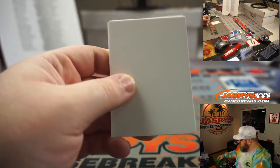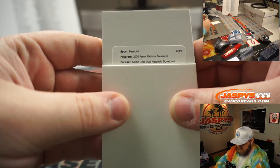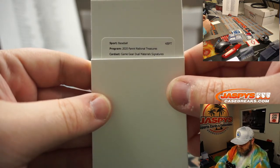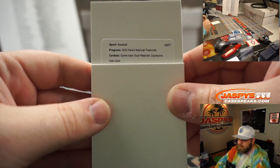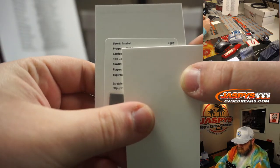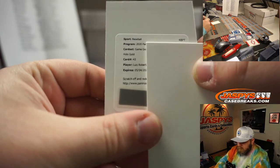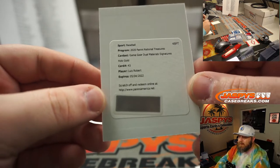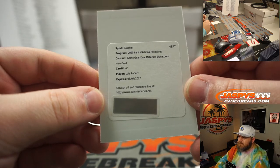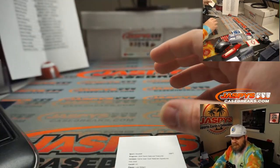And our last hit is the Redemption. Let's see who it is. Then we got to do that randomizer. Game Gear Dual Materials Signatures, hollow gold. Player, L-U-I-S, Luis Robert. There you go, Jack. I don't know what hollow gold might be out of, but possibly 10? You'll have to check that out and let me know.